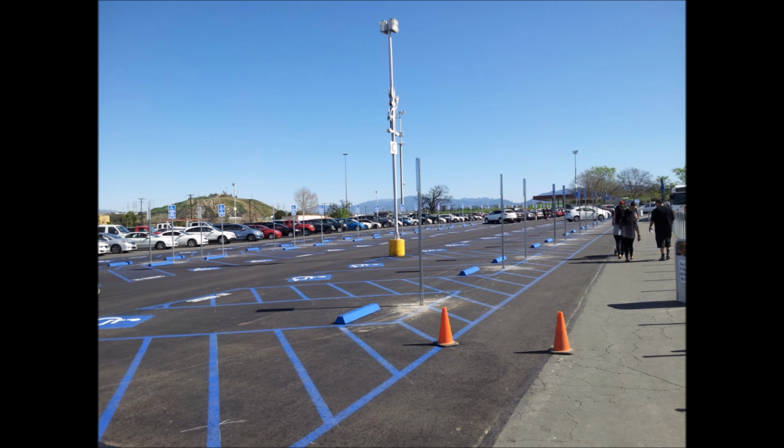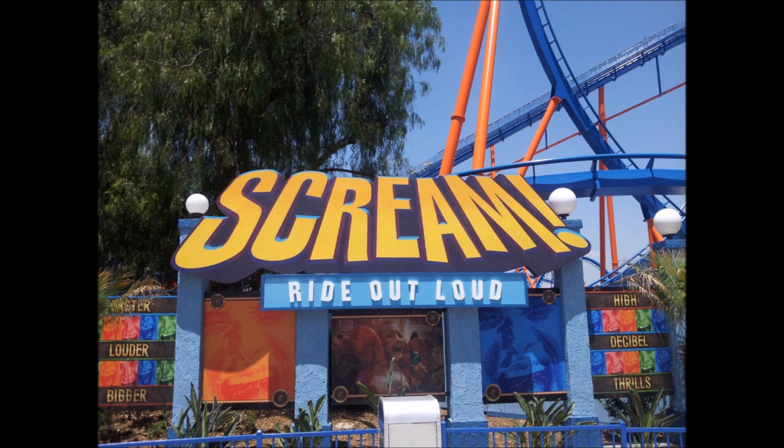While trying to figure out where exactly to put their 16th roller coaster, Magic Mountain decided to close up a section of one of their parking lots to build their new roller coaster, Scream. I will admit they didn't put a lot of effort into removing the parking lot or putting an actual theme on the ride.